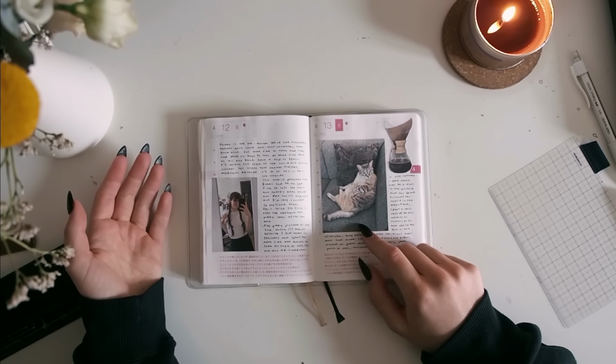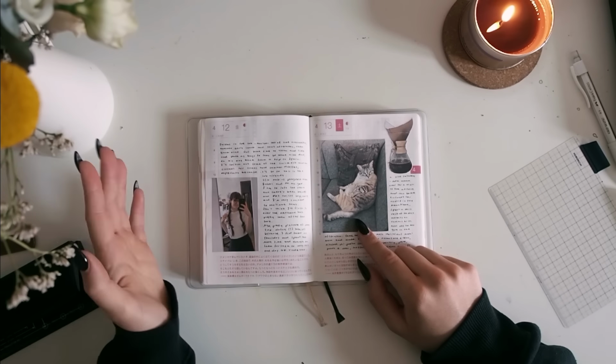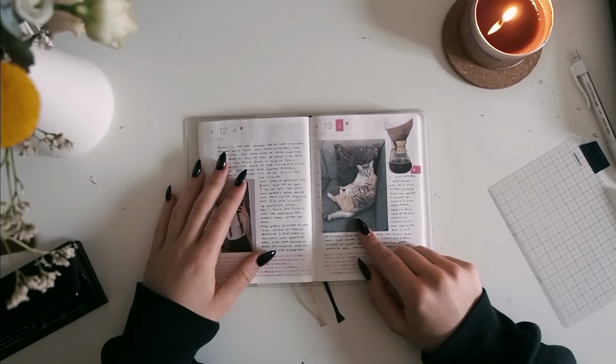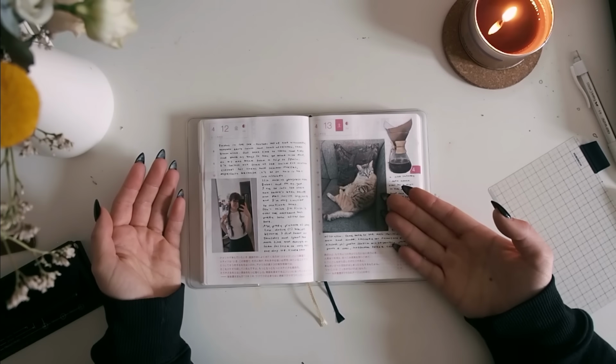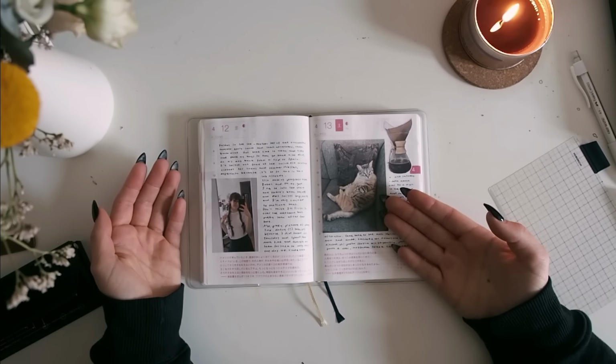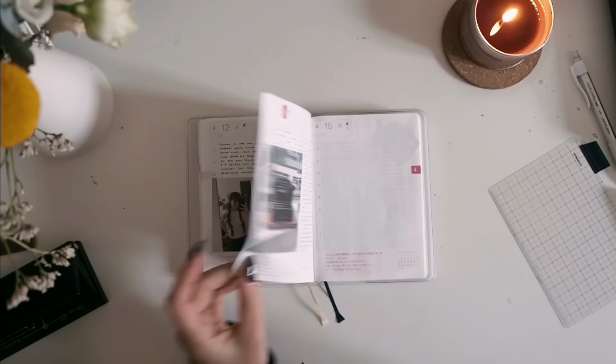Normally, because the door was open, I was expecting her to be out in the garden, and I couldn't find her, and I was like, oh, she's in the neighbor's garden, it's fine. And then I came inside, and she was just laying like that on the sofa, and it was very funny and adorable, and I took a picture, and I had to print it.